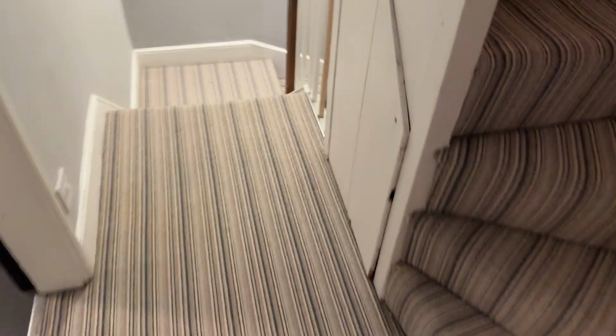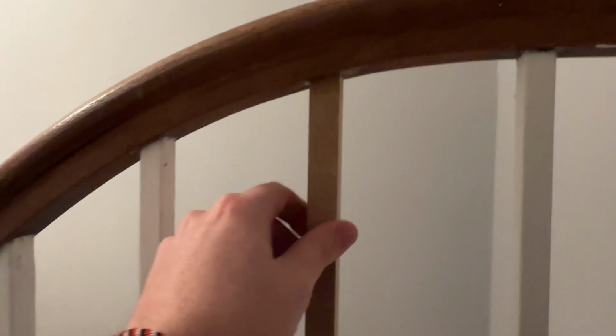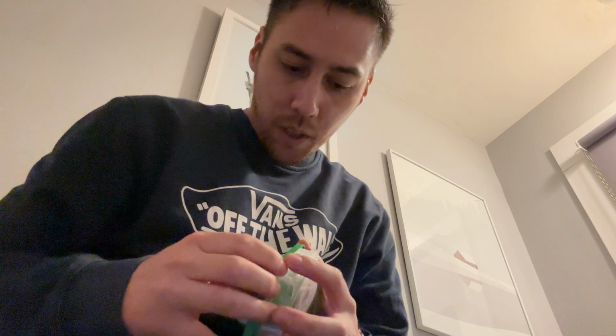But we are back home and it is time to go and do this. Because if you didn't watch the last vlog, I actually fitted this new post in and it just needs painting. The glue has now dried. It's actually pretty sturdy in place. I would still like to stick a nail in there, but I don't have the tools to do that right now, so we're just going to get some tape out and we're going to gloss it.